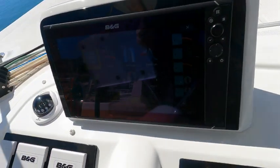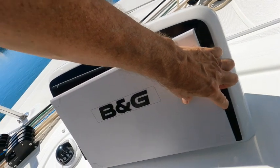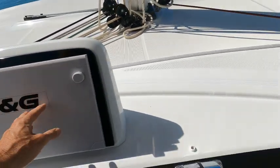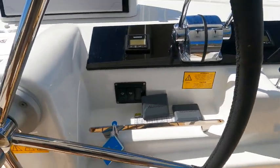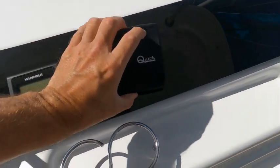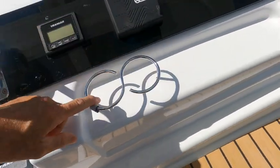Nice size that. Let's see if I can get that back on one-handed. Just about. Engine controls, start, stop. Underneath you've got your bilge pump switches. You've got a windlass control and a nice drinks holder.